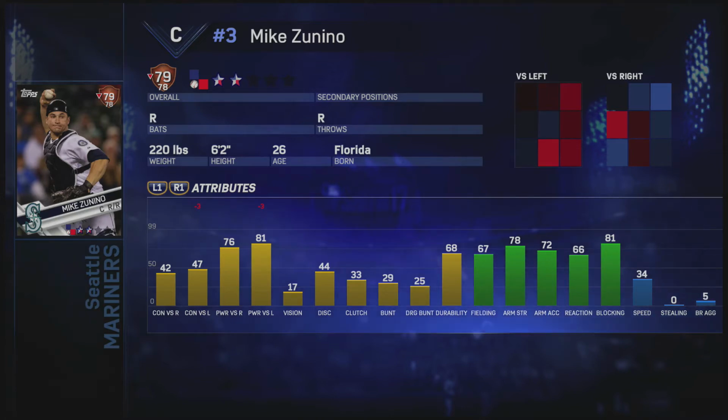The other player that was mentioned for catcher was Francisco Cervelli, which would have been another solid choice, but I went with Zunino. He has better power, and we're trying to get our first home run of the series, so that's why we went with him. He's our new starting catcher.